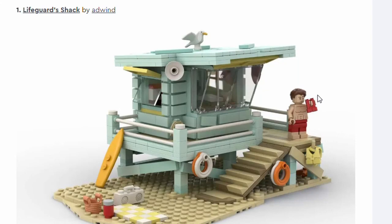So first up we have the Lifeguard Shack here. It looks like a very nice little design with one minifigure and a seagull figure. It looks very nice, but I don't see much that could be used as a gimmick, as it were, like how the piano could be played, the typewriter could be actually used, etc, etc. So, not sure on that one.